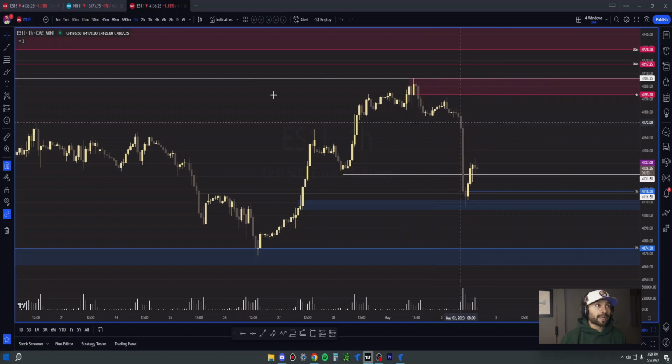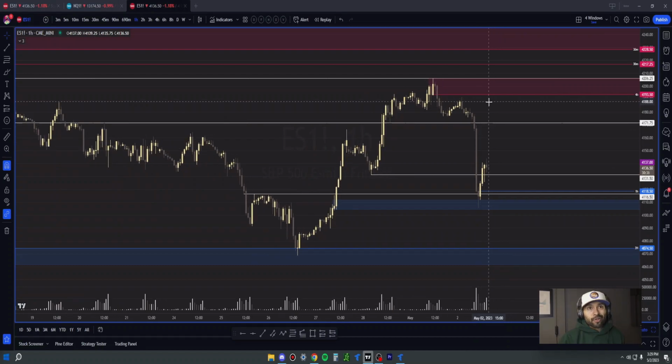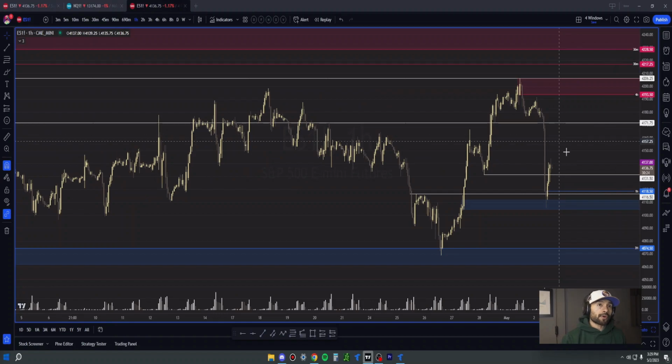There's really no supply here. Whenever you get these fast moves, there's really no consolidation. So if buyers really want to come in, they could push this all the way back up again. No real supply up until about 4193.5, but we do have this 4171.75 level that price has respected plenty of times in the past. So definitely keep an eye on that level for tomorrow.